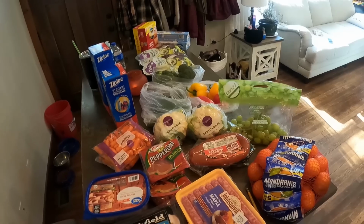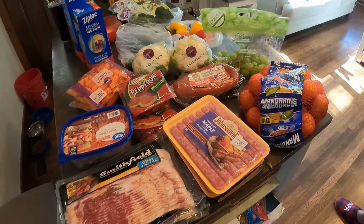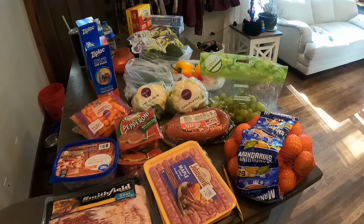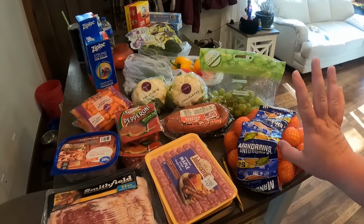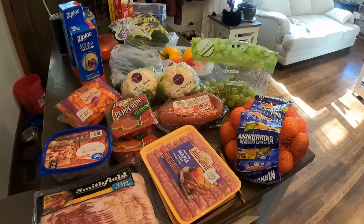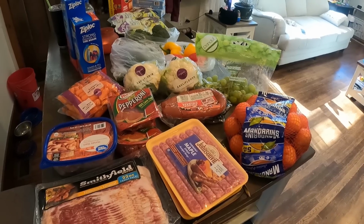Okay, so there's a quick shot of everything. We did Walmart pickup and it was $200 and this does not look like $200. You know, that will last us a month, but that's still insane. This should be like $50 a couple years ago. You all know that. It's just stupid. But Walmart pickup worked this time. Sometimes we do Aldi, IGA, places like that, but this one was just convenient and that's what we got.